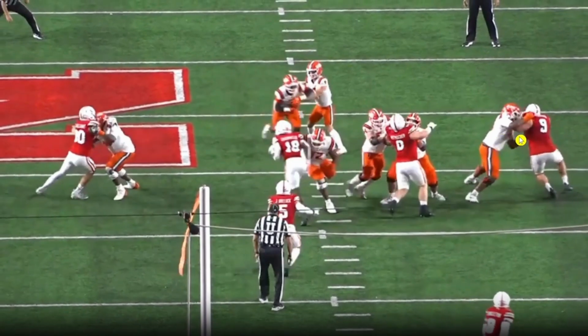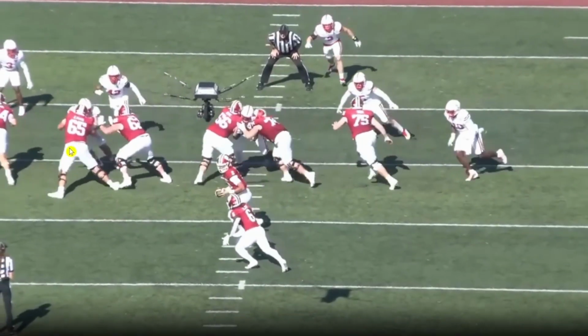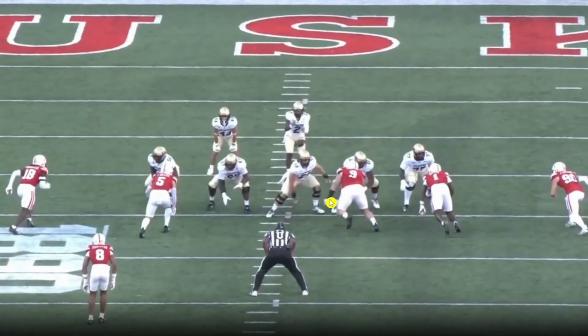And then, again, creativity, right? Where you can align him right at 6'5", 288. If you want to get creative, put him on the edge, give him some 4-eye looks, some 5-tech looks. You can do that, right? He plays relentless. He plays with a ton of power, right? And he's going to find his way into making some plays.